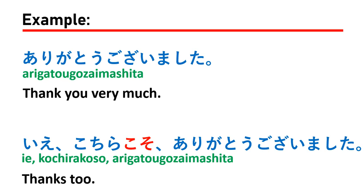So when you want to show that you also want to thank somebody, then you can say こちらこそありがとうございました. That means you want to say thank you, you want to express your good feeling to the other person. So you can say こちらこそ, which means that from your message, from your kindness, from your feeling to another person, to the person you are talking with. So in Japanese, you can do something like this.